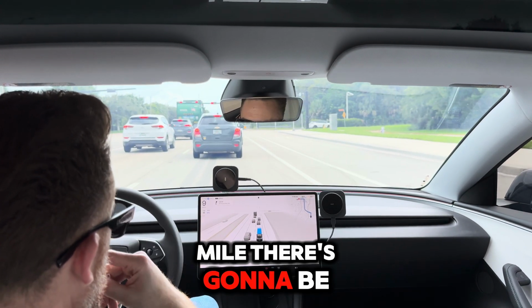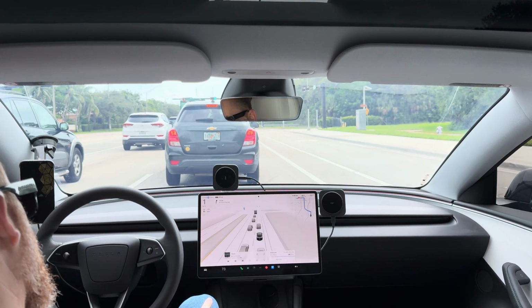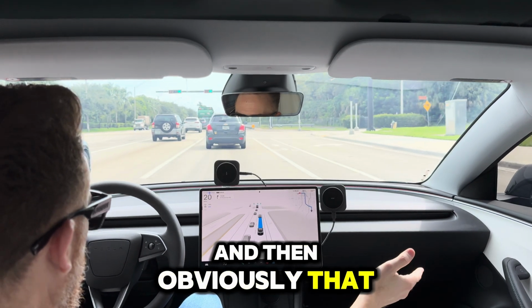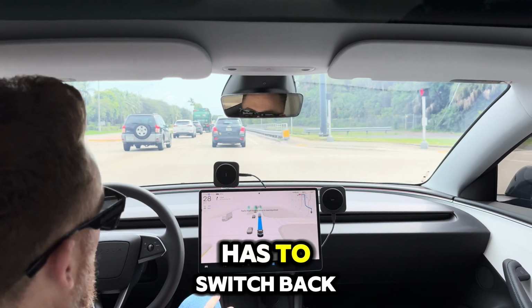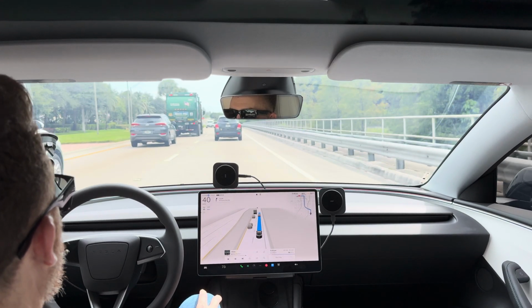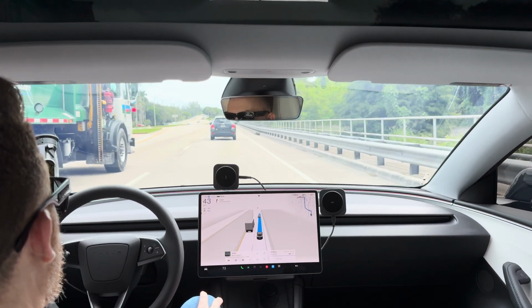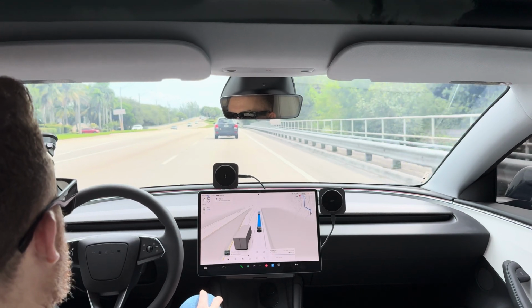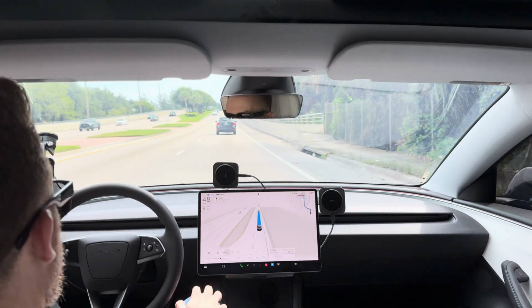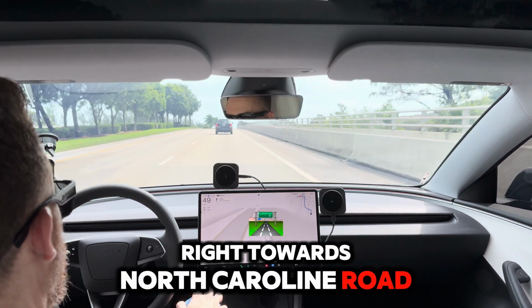Now, in about a mile, there's going to be a spot. It's a merge lane for traffic that's coming over and onto this road. And for whatever reason, every time FSD will change lanes to it, and then obviously that lane is just a merge lane, so it ends and has to switch back. Again, it's asking me to apply force. In 1 mile, bear right towards North Powerline Road.